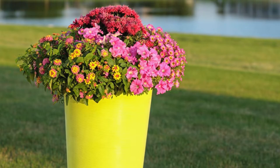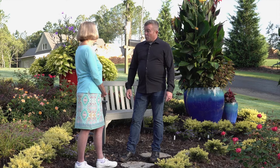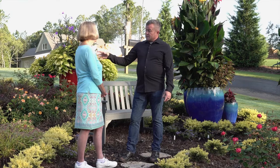A lot of the modern breeding programs are putting tremendous effort into plants that work well in containers, hanging baskets, and so on and so forth, and that's kind of the way that they've been designed. So that's a natural choice.